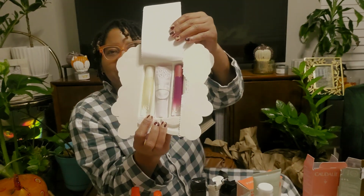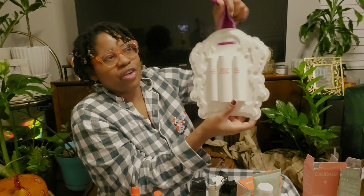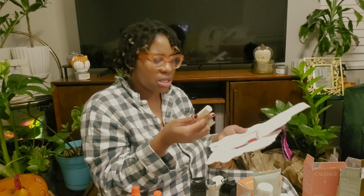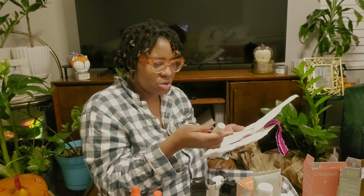So that's how you open the pack. This is what it looks like when you get inside of it. This is what the front looks like. So it kind of looks like an ornament. And the 3 of these, the price point is $82. So how am I supposed to know which one to switch?